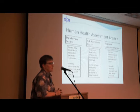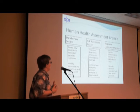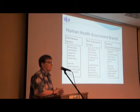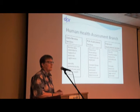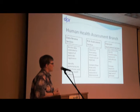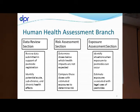The risk assessment section will take all the information on all the toxicity studies, and they will determine doses below which the evidence suggests that we don't have any human health impacts. And then they compare these ultimately to the exposures that the exposure assessment section calculates to determine risk. And so that's the basic description that we're going to be talking about today.